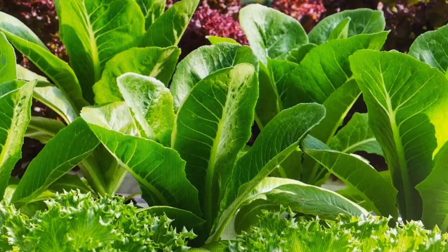Lettuce is a great cool season crop to grow in many zones, and they are fast growing. You can actually harvest lettuce anywhere from 21 to 30 to 40 days, depending upon the variety that you have chosen. Lettuce is also another great crop that you can grow indoors.